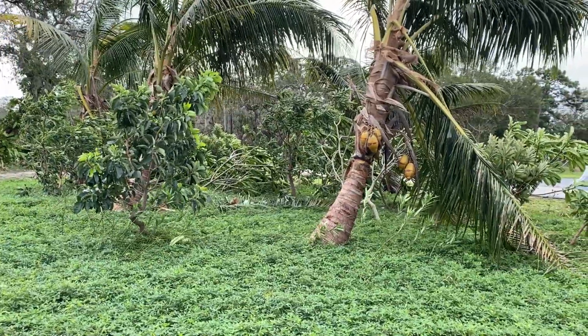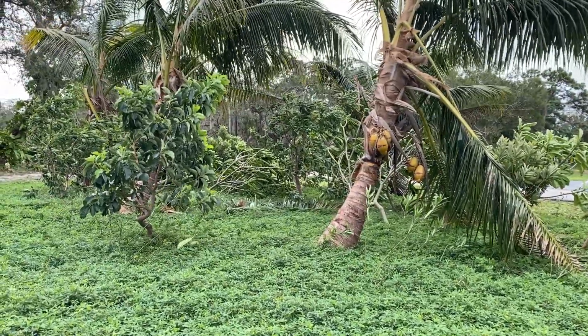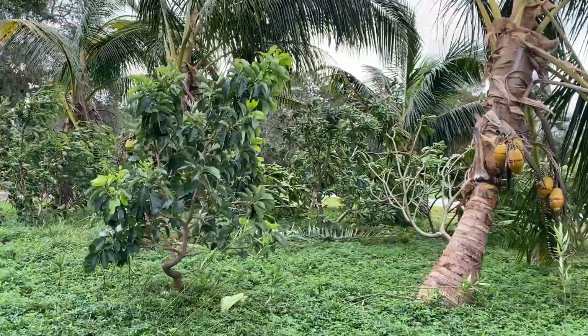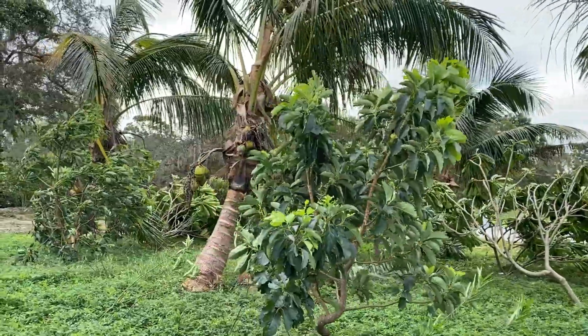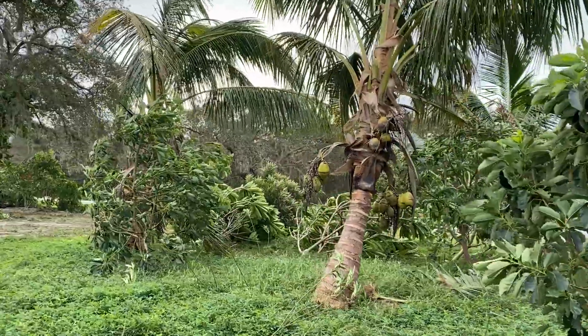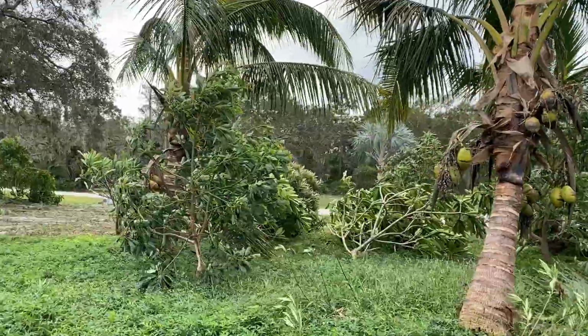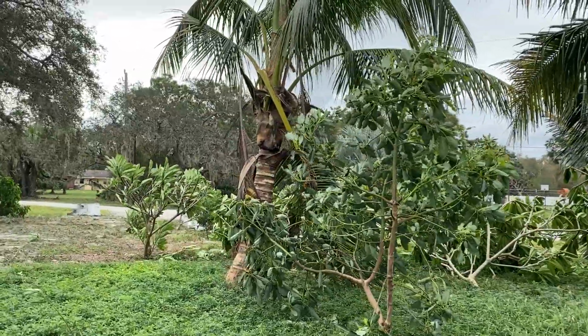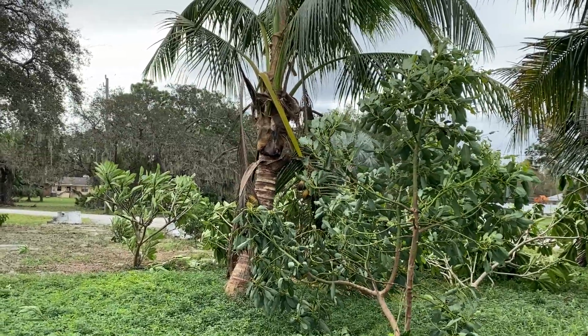It looks like all our wind came from the north, so everything is kind of leaning towards the south right now a little bit. Plumerias got knocked over, some got pieces broken off of them, but all that will be very salvageable. We'll just trim off the tops and put in stakes and then rope things to the stakes.